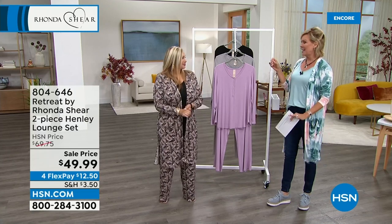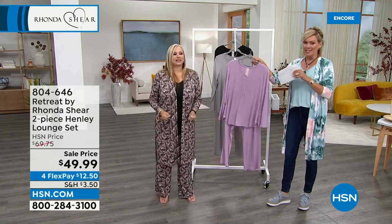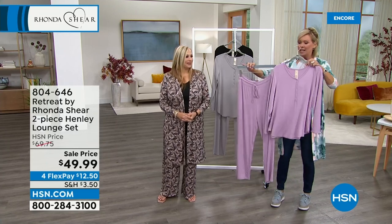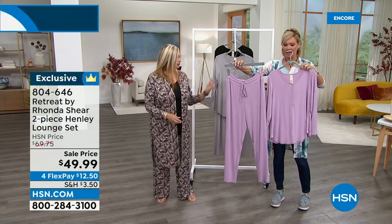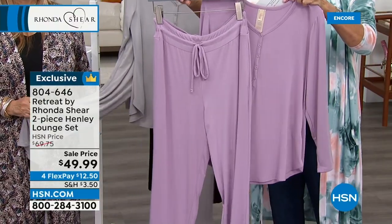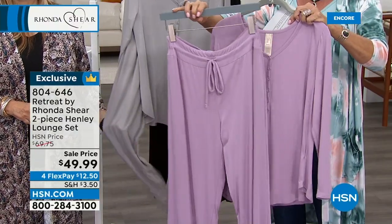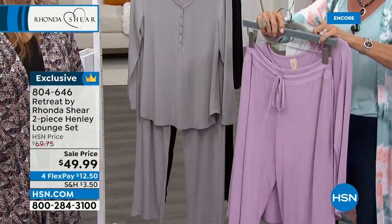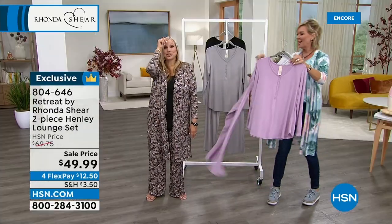Okay, I'm excited. I've been waiting all night to do this. These are on sale. This is a two-piece set. Oh, we love two pieces. Look at the bottoms, they're so good. And the Henley style on the top is just so fun and cool and casual. Dusty pink, even though it's more of a mauvy purple. And then we have it in gray, and we have it in black.